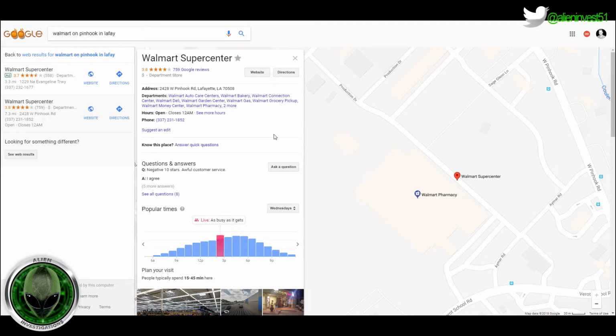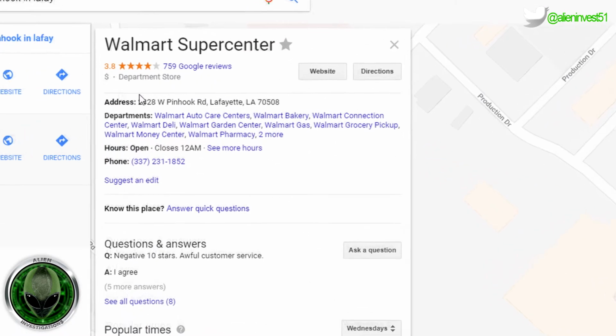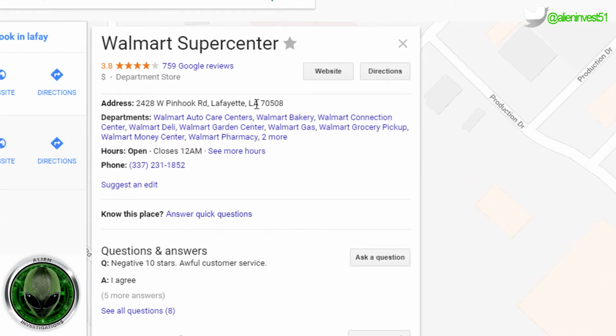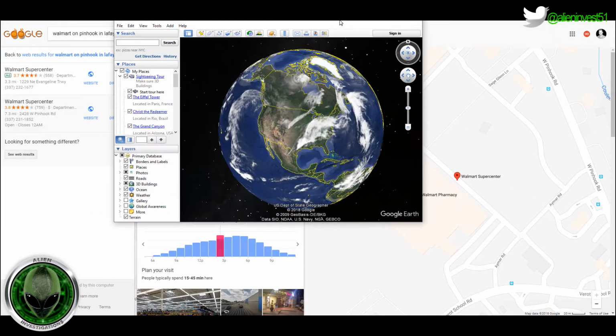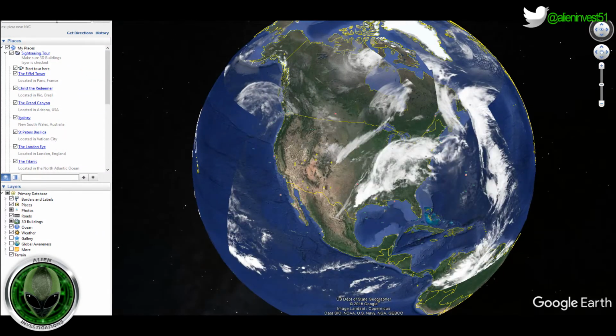Okay guys, after speaking with Joe, I've got the exact location of the Walmart that he filmed this footage at. It's 2428 West Pinhook Road, Lafayette, Louisiana. I'm going to copy this because I want to go into Google Earth, take a look at the location, make sure it matches the video, and we'll get a closer look here.